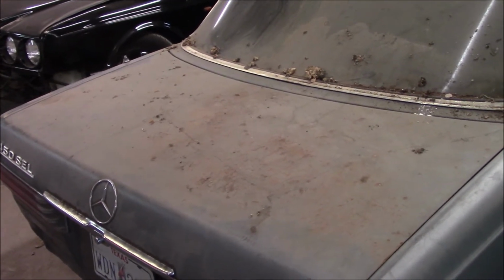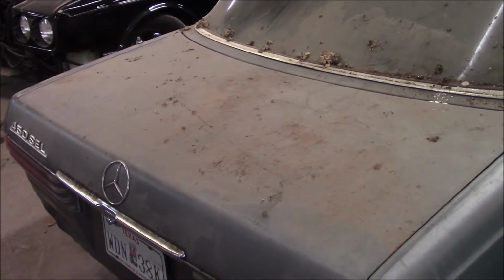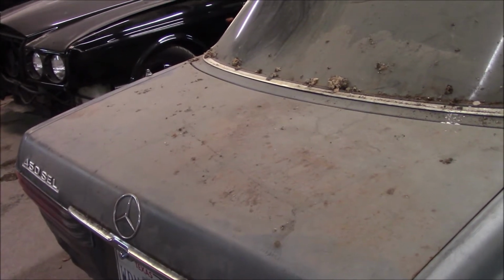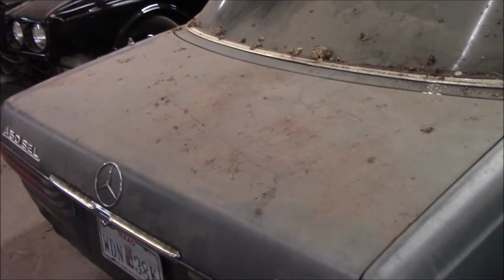I'm just going to keep working on making more space, so probably sell a few more cars in the next couple of months, just trying to make some space and try not to buy any. That's the most important thing. Just focus on what I have.